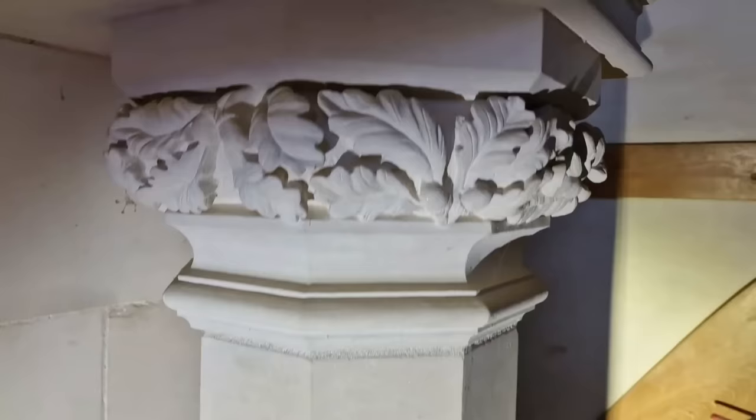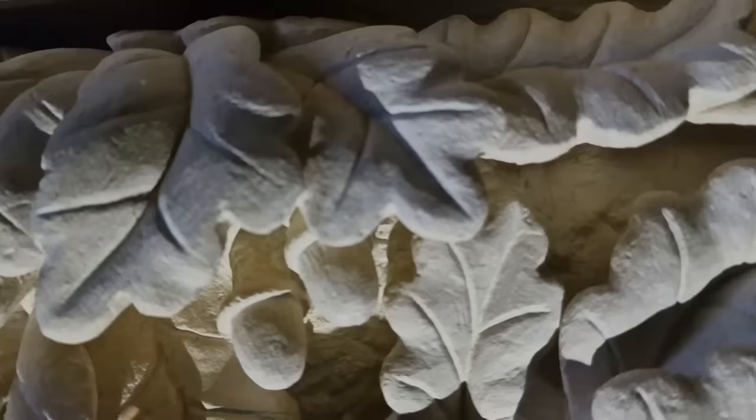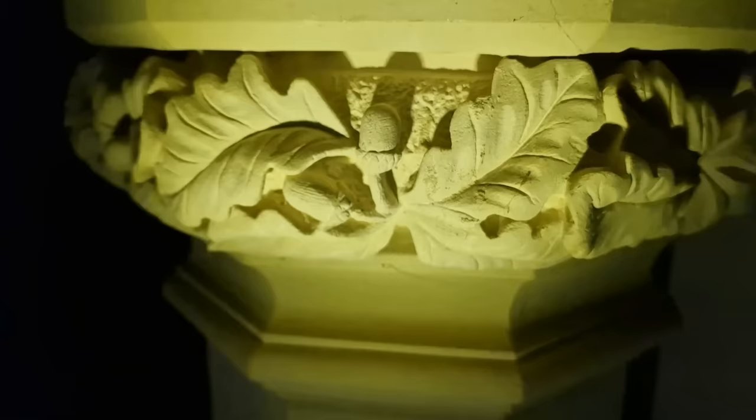And it's not small, is it? It's not. Look, with the acorns. Even the details on the acorns, look. He's chiselled the acorns out. Yeah. Definitely some craft gone in here, isn't there?